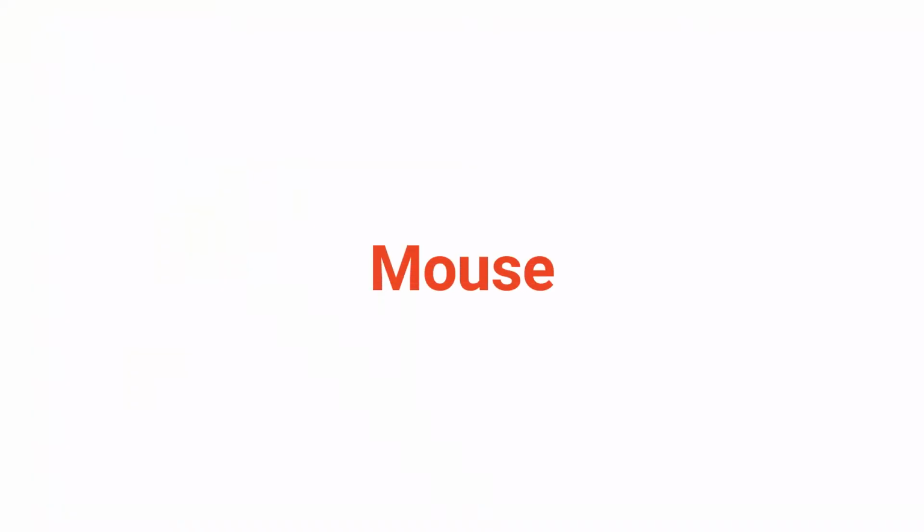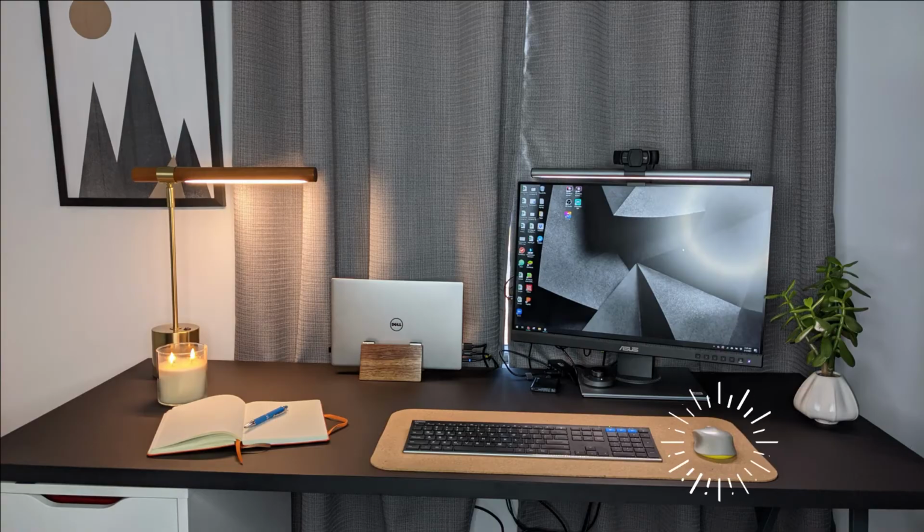My mouse is a Logitech M330, and I mainly got it because it's supposed to be silent, and I find that it is pretty silent.